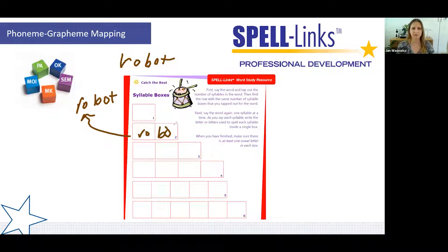Robot. Great, and we talk about how every syllable needs a vowel sound. Every syllable has to have at least one vowel letter. Yep, there they are. Okay, obviously we go much slower and obviously we do more words, but I want to make sure you have an appreciation.